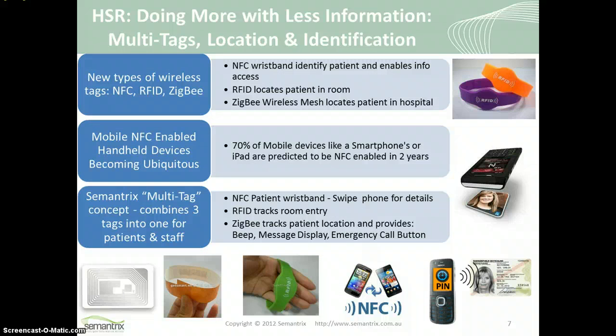Again, we've mentioned new types of wireless tags, the multi-tag concept, combining all of those, swipe the phone on or near the patient wristband, immediately get all their information on the phone. RFID tells you where the patient is within a room. A Zigbee wireless mesh can locate a patient within half a metre within a hospital ward if it's appropriately instrumented. 70% of mobile devices will be NFC and RFID enabled within 2 years.